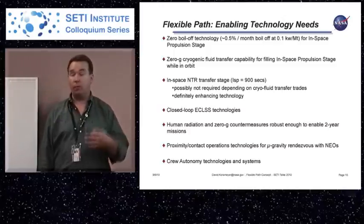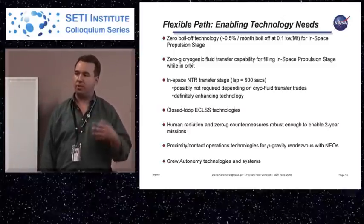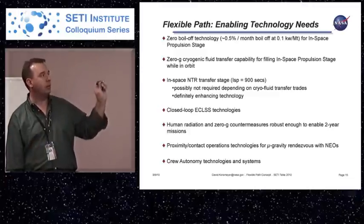So we can do it, but if we're going to do it, it's $500 million just to pony up to the table to start talking about it. Okay? So it's a big, expensive thing to do if we're going to do it.